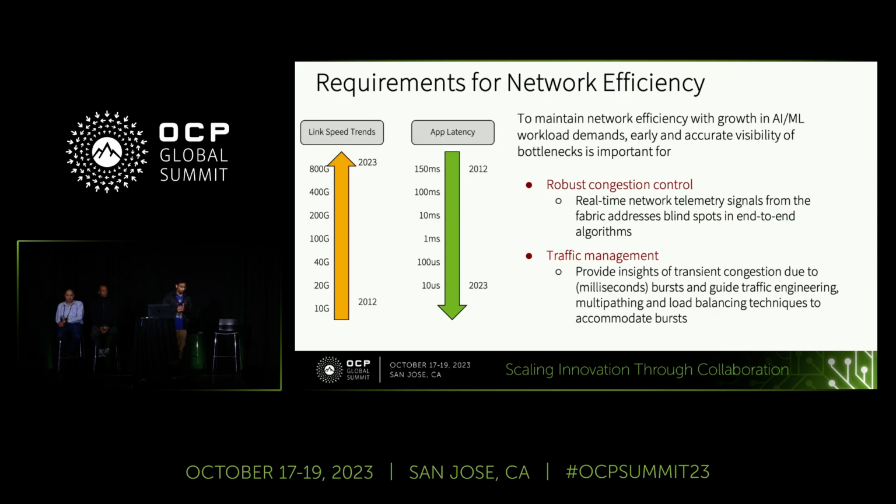So how do we achieve such network efficiency in a shared fabric? We rely on a multitude of control systems, right? All the way from congestion control operating at the transport layer to traffic management mechanisms such as load balancing, multipathing, traffic engineering, scheduling, all of these operating at different timescales, but working together to deliver application performance for multiple applications while keeping the underlying shared network efficiently utilized.